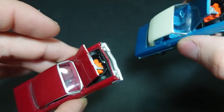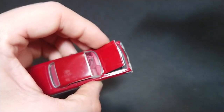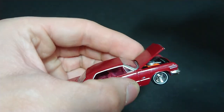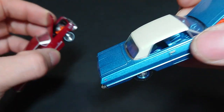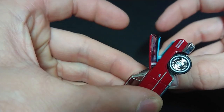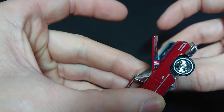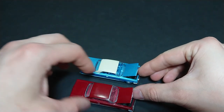So pretty much if you want the vintage car ads or you want this bluish version, they're almost identical, except for obviously the color. This one is not as convertible. This one is, but obviously you cannot convert it. But as you can see here, the vintage ad one, I think, opens just a little bit wider, or not, I could be wrong.